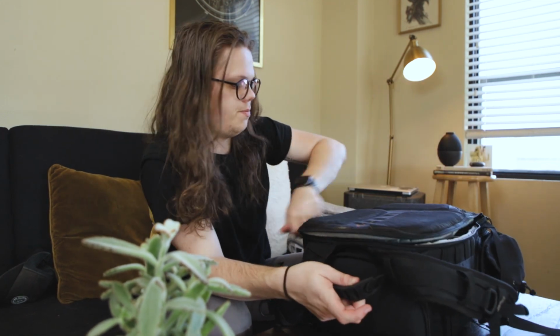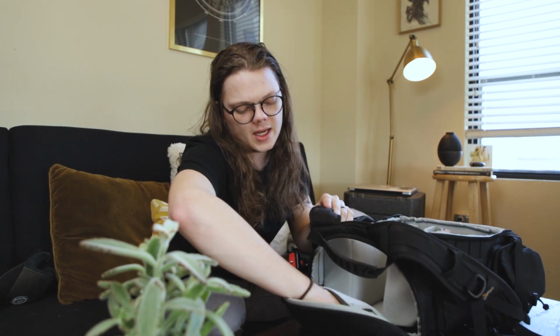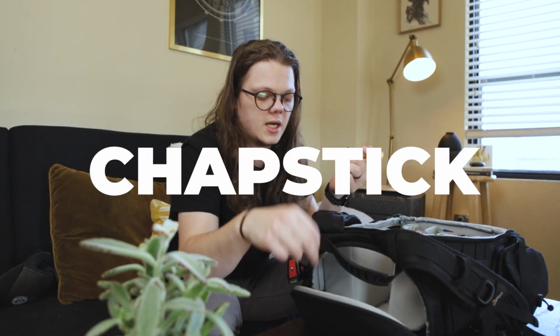Now to the inside of the bag. There we go. All right, so first things first, this top shell actually opens up for quick access to your camera body. Opens up like that. And it's got a little pocket right here where you can just shove all sorts of little things. You can just jam anything you want down in there. So I'm gonna show you what else is in there. First up, little tube of chapstick. Never know when you're gonna need it.